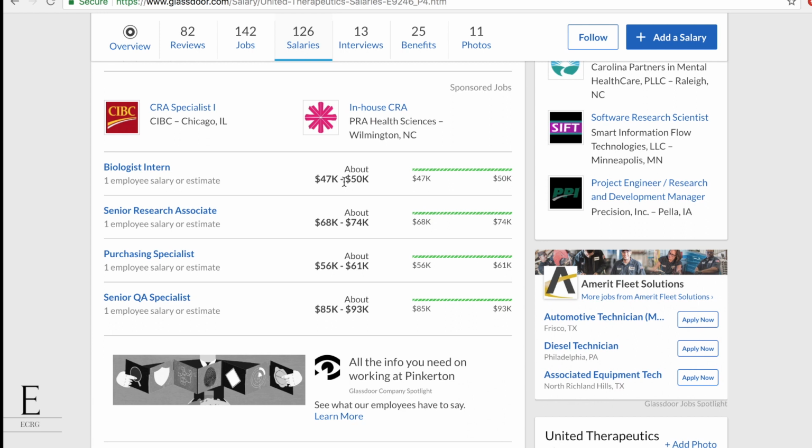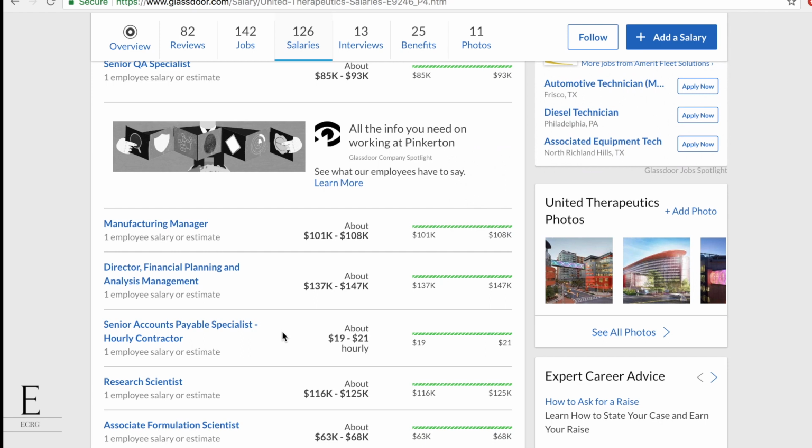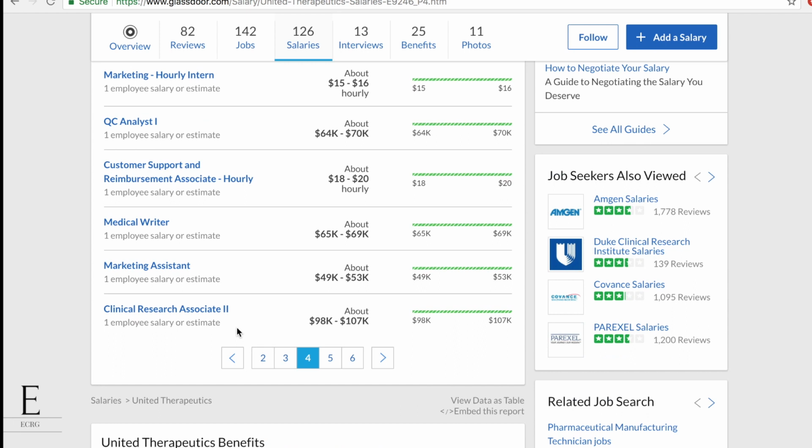Wow. So it's safe to say, guys, senior accounts payable specialist, it's safe to say they pay really good over here, okay? CRA 2, 98 to 107, that's exactly where we want to be. That is exactly where you want to be as a CRA 2, 98 to 107.